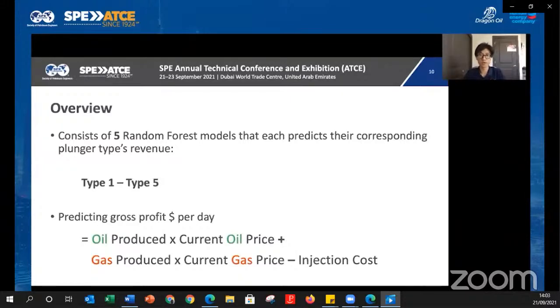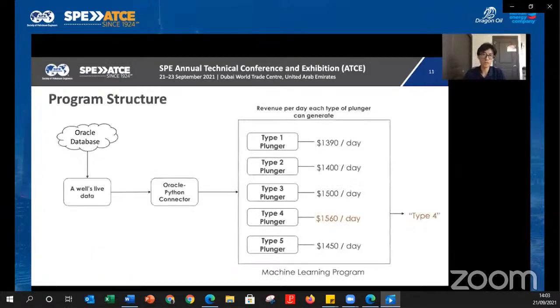Given a well's info like pressure, gas oil ratio, water cut, a total of 14 variables, the model will predict the gross revenue per day we're running with its style of plunger. The program contains one random forest regressor model for each of the five types of plungers. And the only difference between those models is in their data set. In other words, each model was only trained and tested on their specific plunger's data.